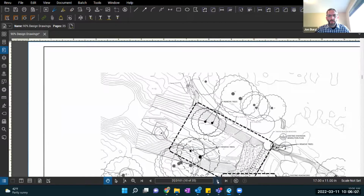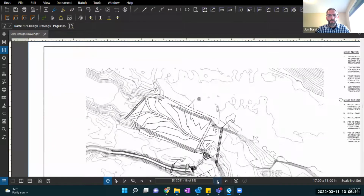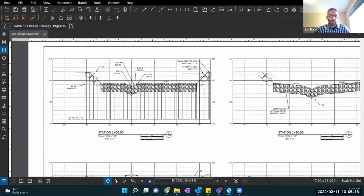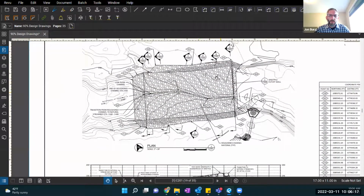Yep. So the rocks that go in here, I'll jump onto that. We've got that profile. Oh, right there it went. The rocks that go in here that form up this roughened channel are sized for all of those flow rates.